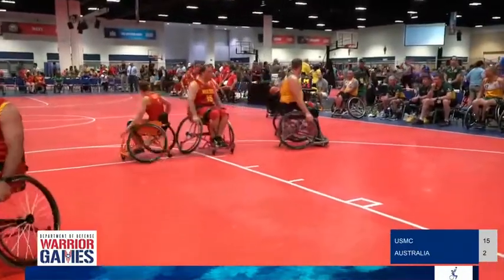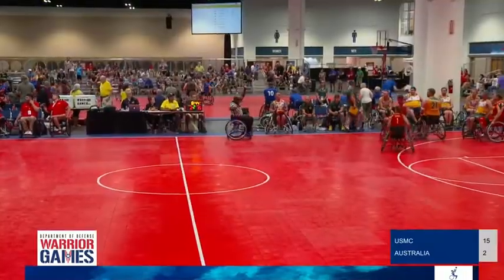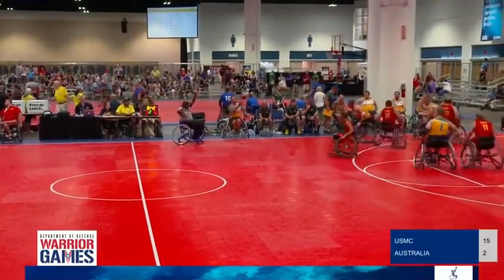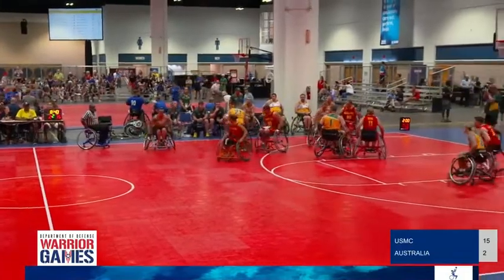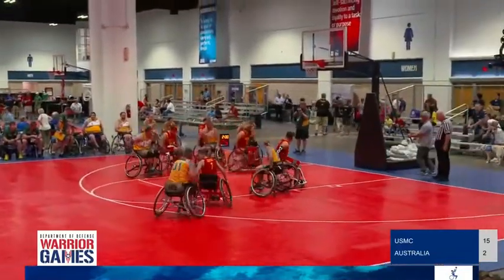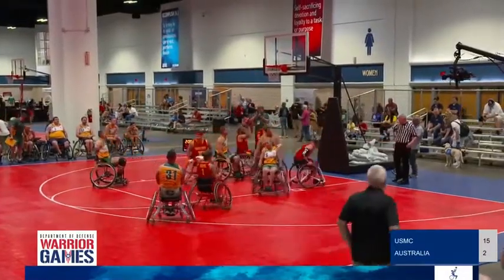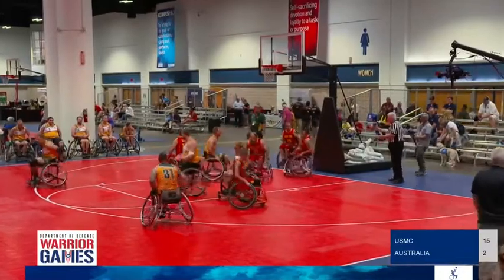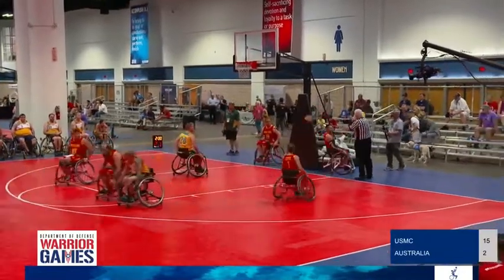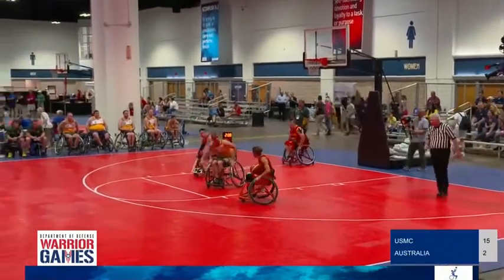Well, there's a bucket off the glass. 2 points for the Netherlands. Australians with the ball. That's the way to start after Triggered into Brendan Hardman. Hardman coming around the screen. Hardman with the ball. Goes out of bounds. 8:30 left in the game. Marine Corps with the commanding lead.